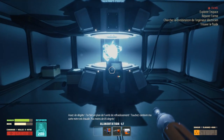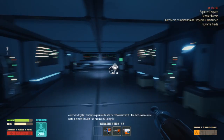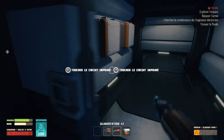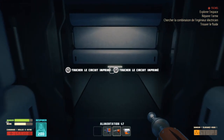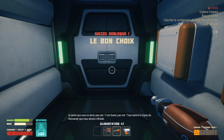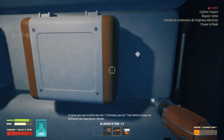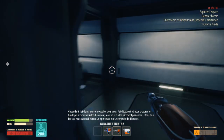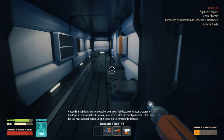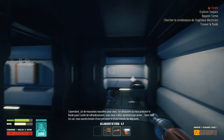Damage. I've made a blueprint of the cooling unit. You can feel how hot my logic board is. No less than 85 degrees. Say no, it's hot, isn't it? Just like Normandy's core, which we need to cool down already. However, I have some unpleasant news for you. I found out where to find the working fluid for the cooling unit, but you are unlikely to like it. In any case, we will need a drill and moral depravity.